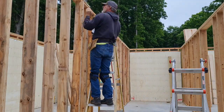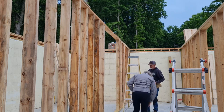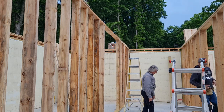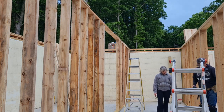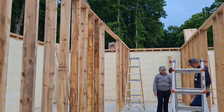All right, so next question. There were quite a few questions that I had about this stage of the project. Where would the stairs come down? How wide would the doors be over here? How much landing space would we have?